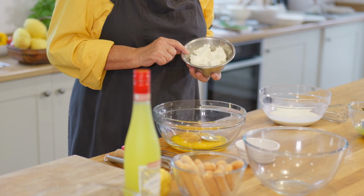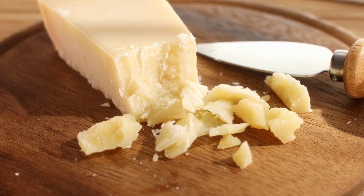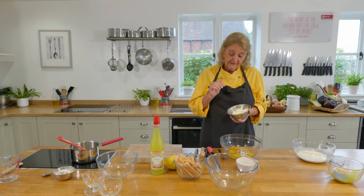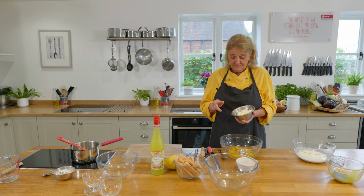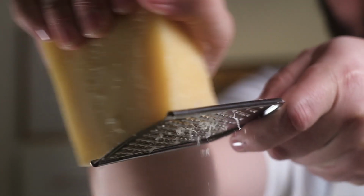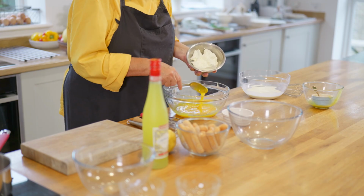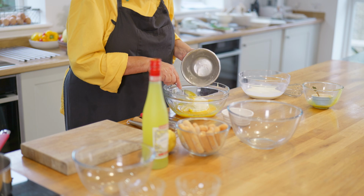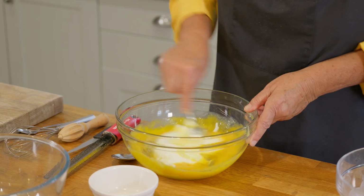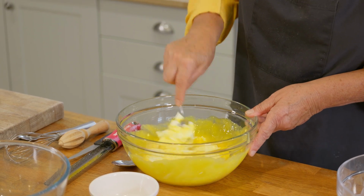Now mascarpone is a byproduct of making Parmesan. When you make the Parmesan and you skim the milk at the beginning of the process, the cream that is skimmed off gets turned into mascarpone or butter. So out of every great big wheel of Parmigiano Reggiano, you get all these other wonderful things, and this is one of them. So mascarpone in with the egg yolk and the lemon curd. And you stir that together to get it going. It's already a wonderful colour, isn't it?